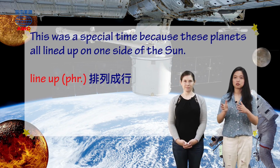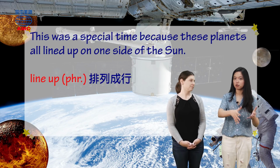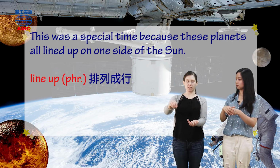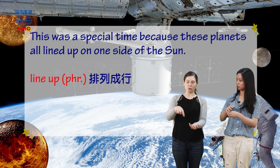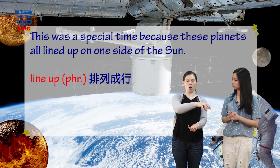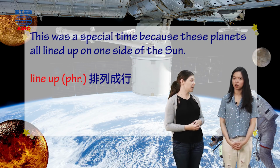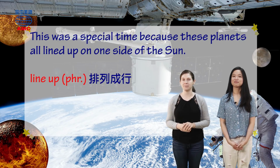So if the sun is here, all the other planets might be on either side of the sun. Right, the sun's in the middle and the planets can sort of just be anywhere around. But at this time, there were 4 planets all in a row on this side. So instead of being all over, they were kind of all lined up like this. That is special. It is. It doesn't happen very much. So this was a pretty special opportunity.